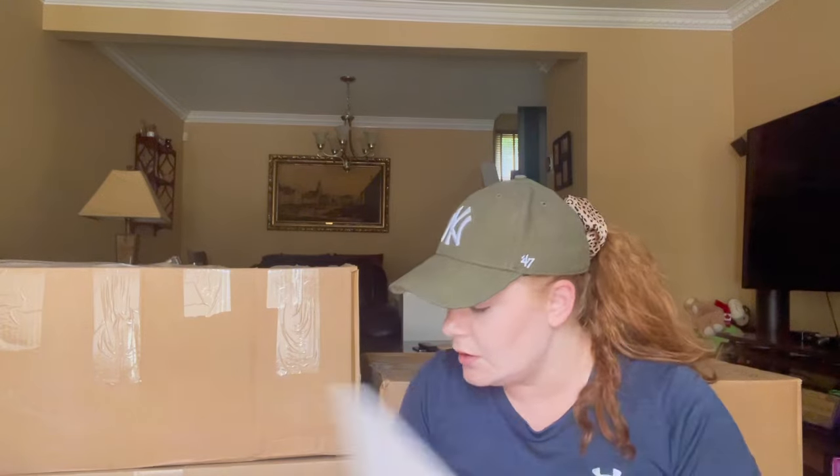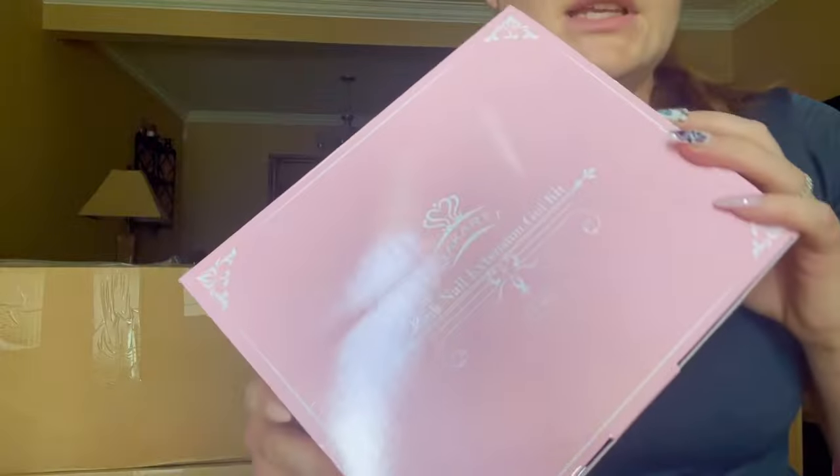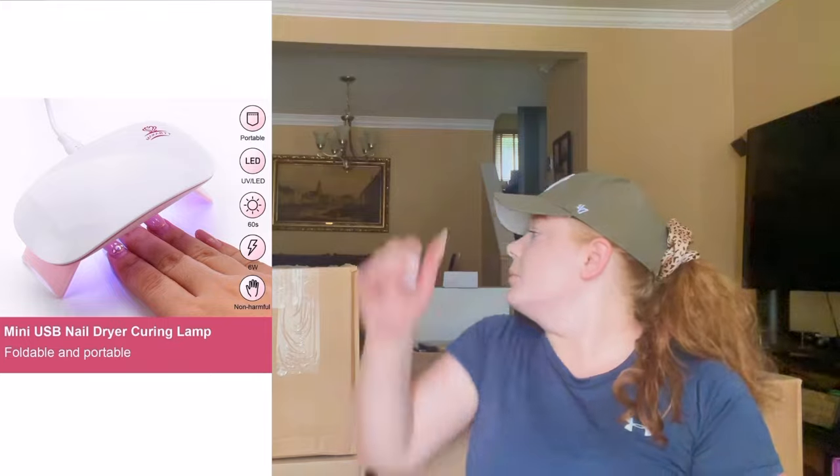This box here is what I knew. This is the pink Polygel kit. So everything that I bought is all brand new and it's all sealed and all of that. Sometimes it is, sometimes it isn't, but I'll put a picture somewhere on the screen of what this looks like. So this first box here is 12 of those. And that's the only one that I knew what was in the box.